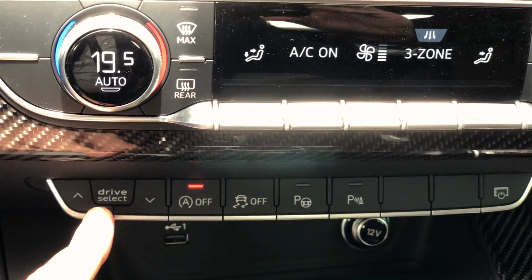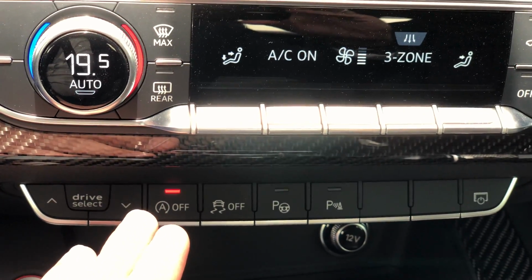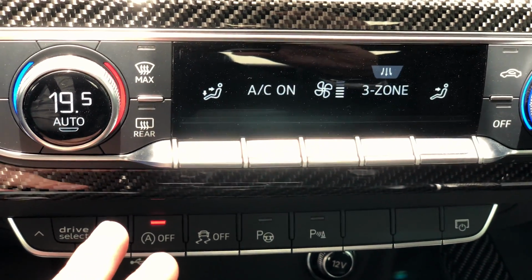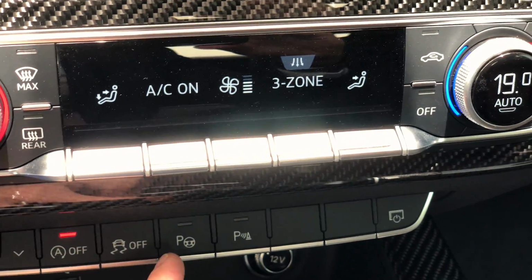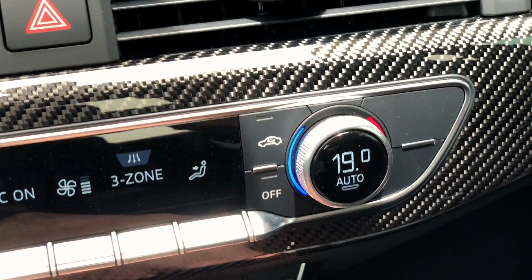Yeah, selected drive, different mode. On off button, this is for the stop engine when you reach a traffic light or you stop the car. Traction control, this is the parking function and sensors, and to turn off the screen, of course.